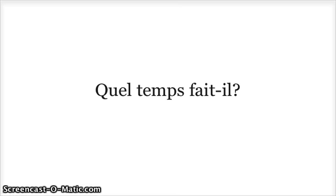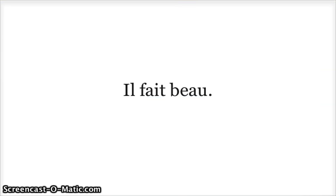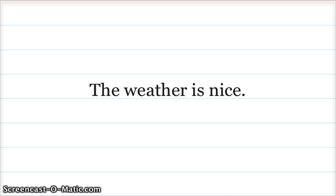Quel temps fait-il? Quel temps fait-il? Literally, what weather is it making? So that probably tells you what this means. Quel temps fait-il means what's the weather like? How's the weather? And then we have some weather expressions. Il fait beau. Beau, we know, means beautiful. And that means the weather is nice. So literally the French say, it makes nice, or it does nice. All right? Il fait beau. The weather's nice, or it's nice out.